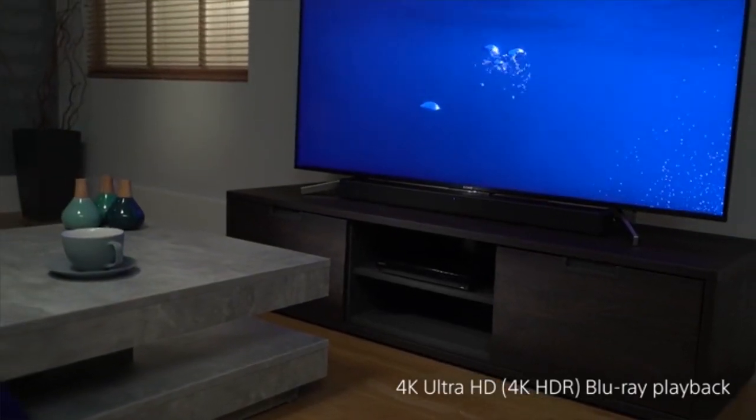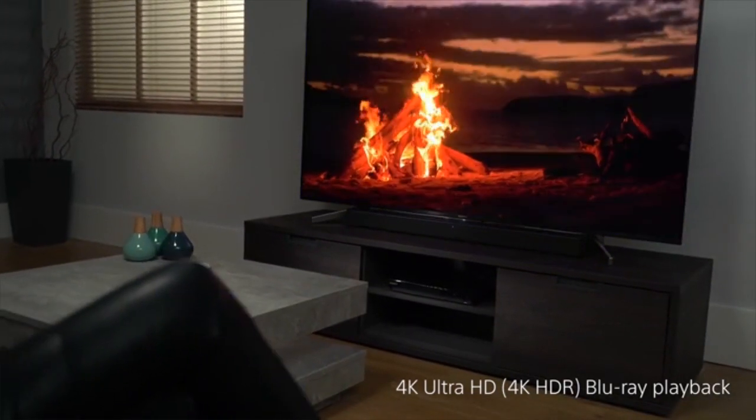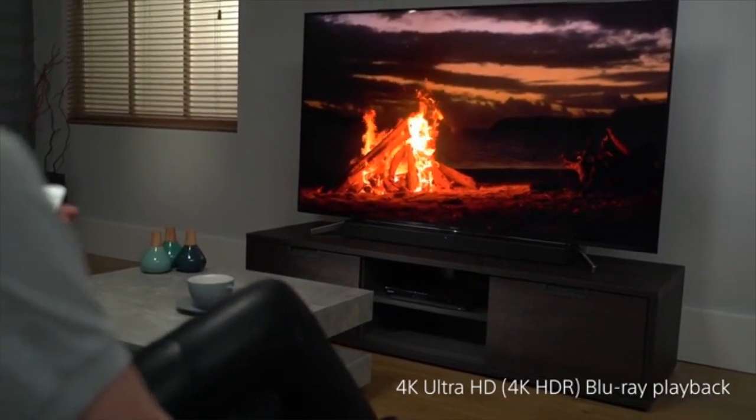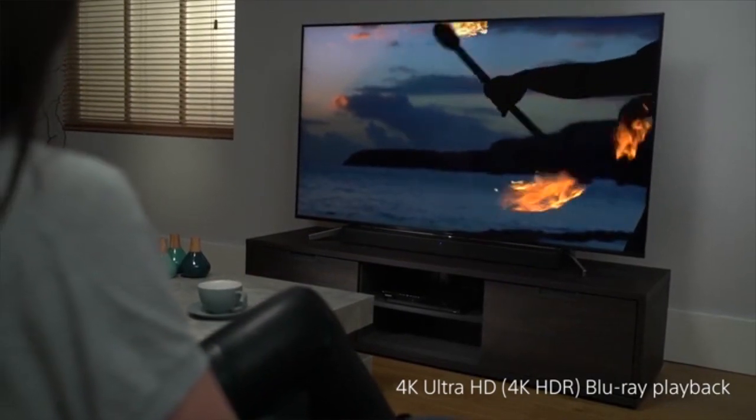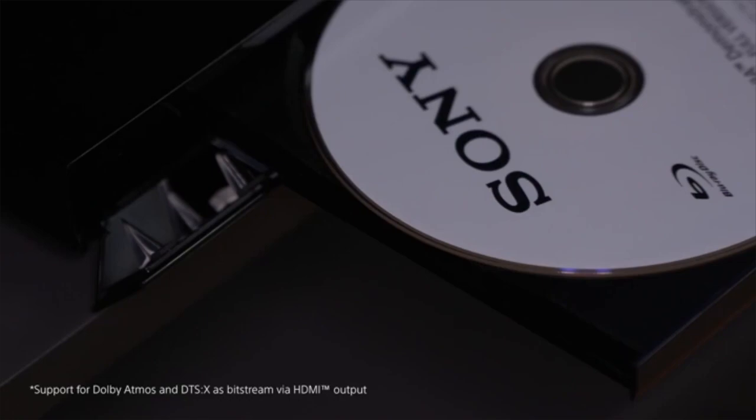With the clarity of 4K and the impressive brightness, contrast and colors of high dynamic range, 4K HDR reveals fine details in your favorite films and TV shows for even greater realism.